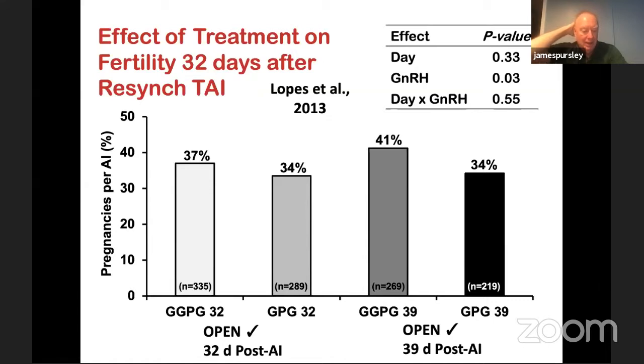And they did an open check in these first 2 bars, the open check at 32 days post-AI. That would be at the time of the first generation of Ovsynch. So when you look at just the GPG, the second bar there, GPG 32, the preg check was at that first G, okay? And then they made a decision what they were going to do. So in the GGPG, they gave the GnRH a week ahead of preg check, and then it came in at the second GnRH and did the preg check. And if they were open, then they received the rest of the program. You can see the conception rates there, pretty decent, 37, 34%.